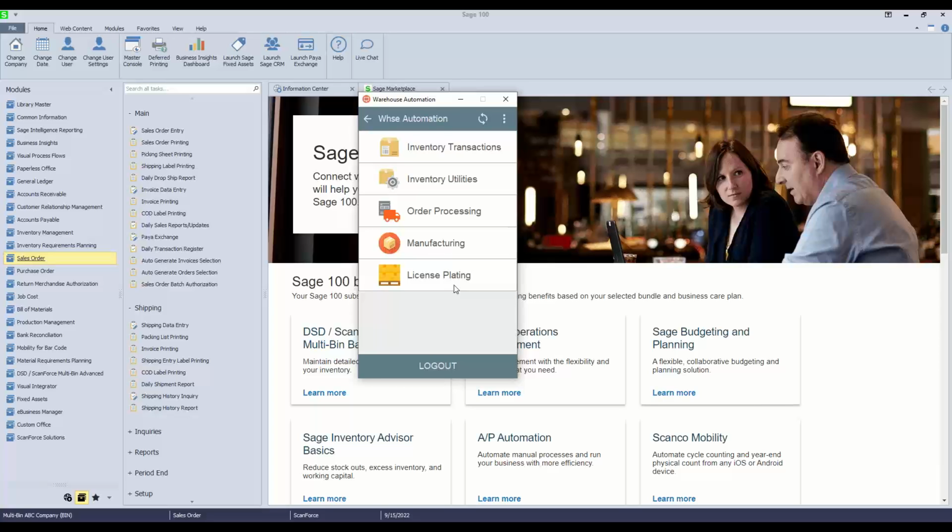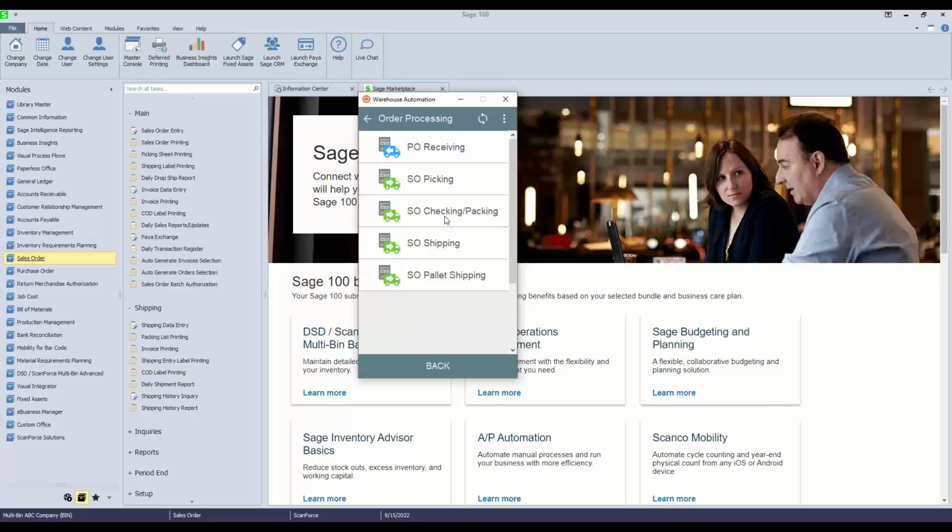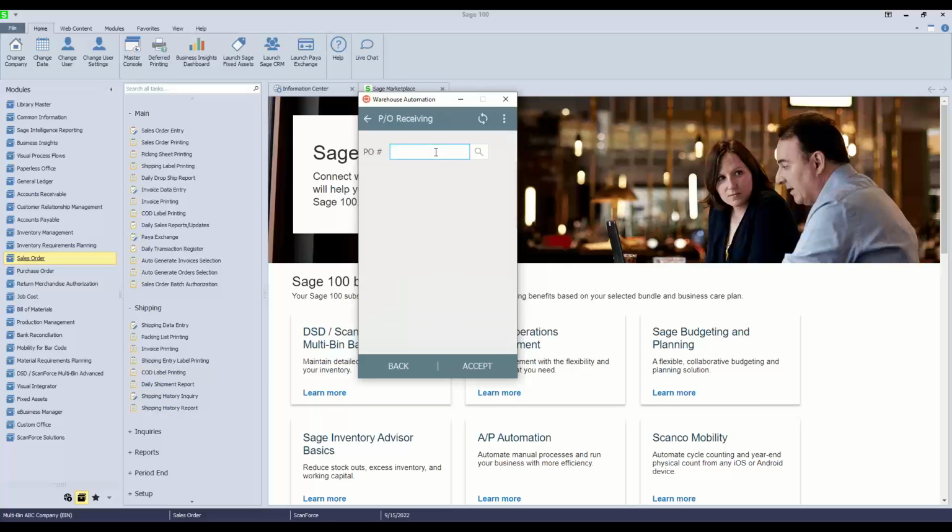I'm going to show you guys first the receiving process. I've always started at receiving. That's the first part for me where items come into your system, a natural place to start. So let's do this, but do this now with pallet tracking. So I'm going to go into order processing. I have a PO in my system already. So I'm going to launch PO receiving. And also to comment on this, I'm navigating with the mouse. When you're using ScanForce, the users are simply tapping on the screen with their fingers. So just bear with me when you see my mouse moving here. I'm going to tap PO receiving.